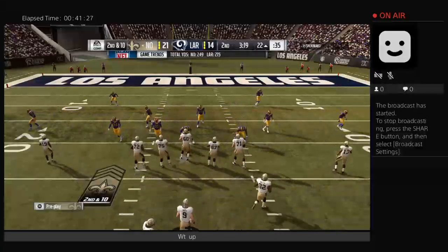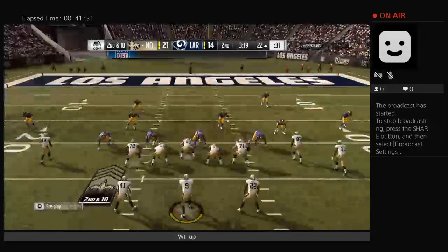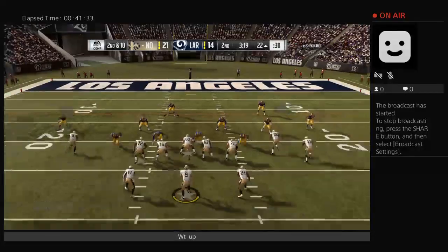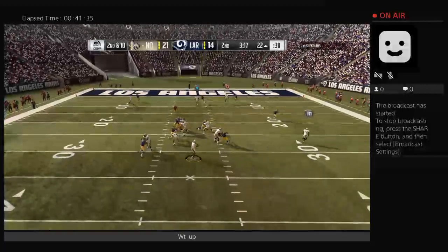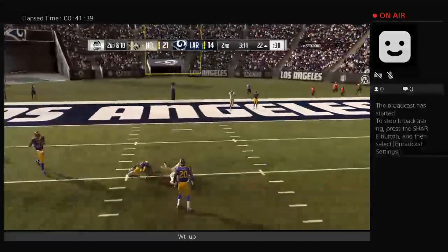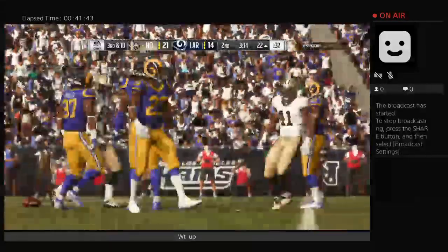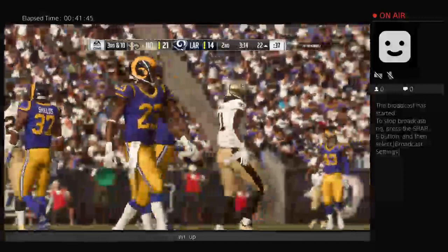So now, are they determined? Are they ready to read their keys and make the proper plays? And we'll see how determined they are. Breeze will try again on second down. And incomplete there. A nice hit. Jars the ball free and brings up third down.